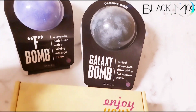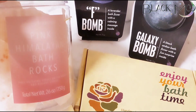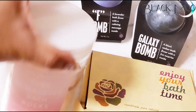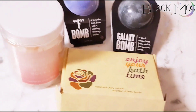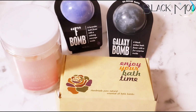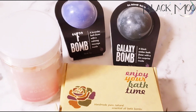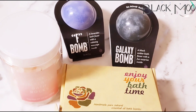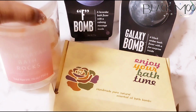And then I also got, and this is not a bath bomb, but this is the Pink Himalayan Salt Bath Rocks. I got these from Five Below, and my bestie, Courtney Sunshine, got the same ones. I got these back last year in 2019, I believe, early part of 2019. We did a massive Five Below haul, and this was one of the things that I have here.